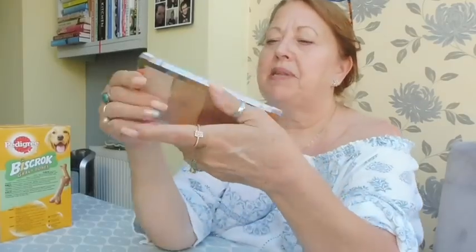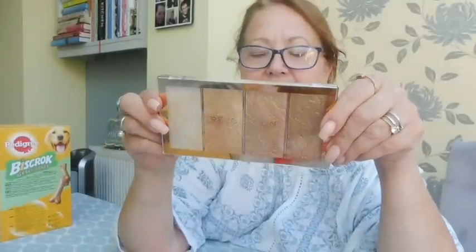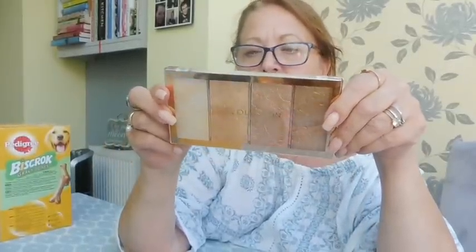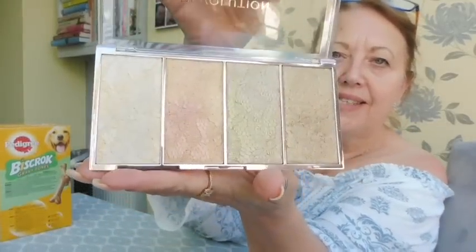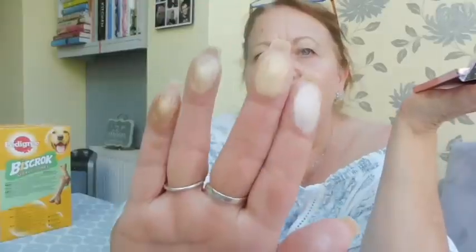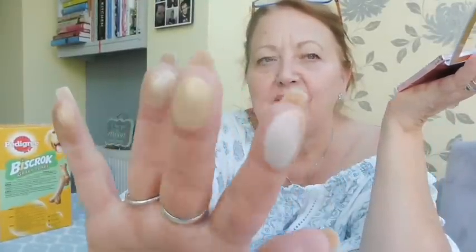Then I picked up this. I just thought this was beautiful. This is by Revolution. It's called Vintage Lace Intense Metallic Cream Powder Highlighter. Okay, so this is it open. Look how pretty that is. It's so beautiful. They're the colours. Aren't they lovely? So pretty.